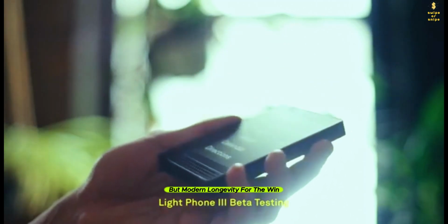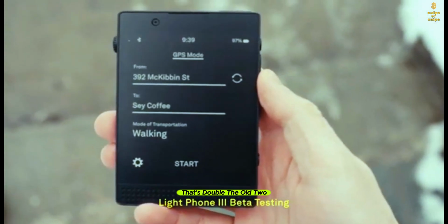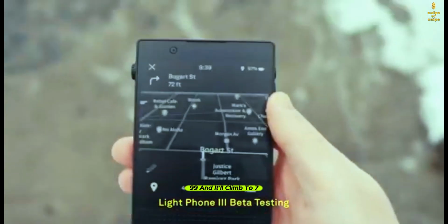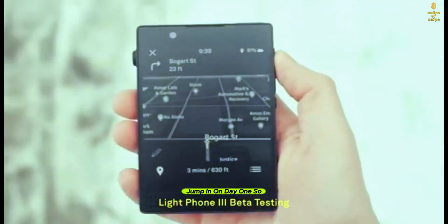Longevity for the win. Launch price, $599. Yeah, that's double the old $299. And it'll climb to $799 later. If you vibe with the mission, jump in on day one.